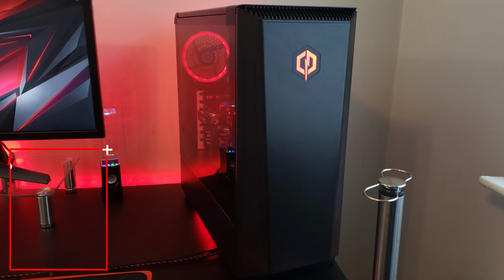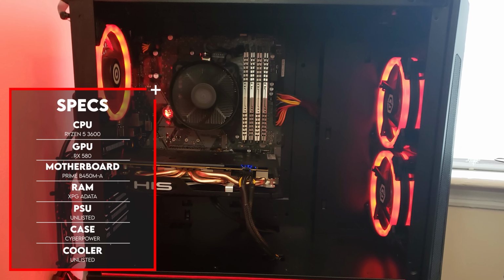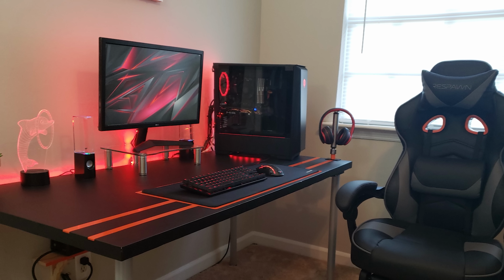Well done. And finally, we have his budget PC, powering it all with a Ryzen 5 3600 and an RX 580. I'm really loving the simplicity and creativity of this setup. It just goes to show what you can really do on a tight budget. Thank you for entering. And that does it for this episode.